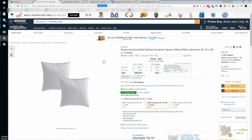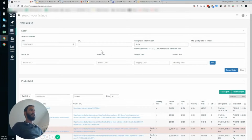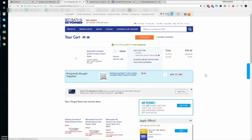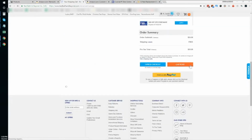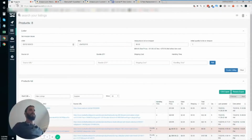Amazon, it is $81.04. Let's see if we can list it for that and still make money. SKU here is JS 476. Okay, initial quantity list on Amazon is $81.04. Okay, $81.04. What do we say? We're going to add it to the cart and see what happens here. Okay, so we are in the cart. Free shipping, $59.98, $68. That's a nice bit of padding, but let's just go to 90 and have Inform.co reprice us. Here's a source URL. Let's grab it. Grab it from here. Drop it into here.